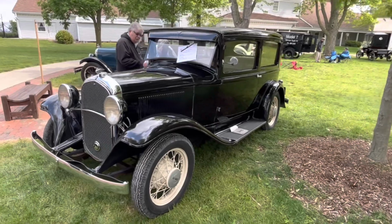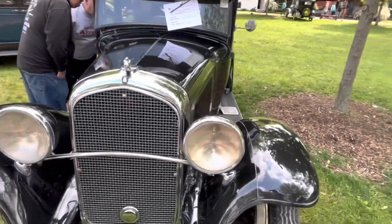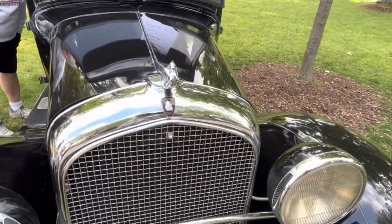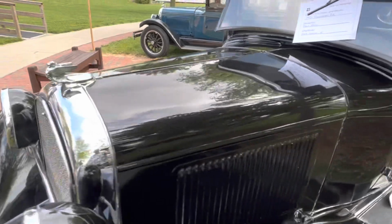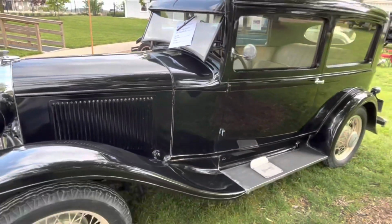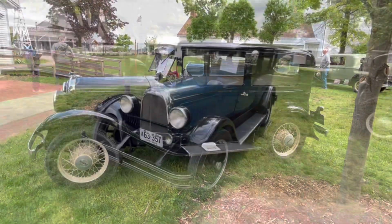Parked over near it here is a 1931 Plymouth PA. Nice car. I like the Plymouth hood ornament. It's nice. It's understated. It's a good look. Pay more attention to Plymouths because I have a Plymouth pickup truck sort of disassembled back in my barn.